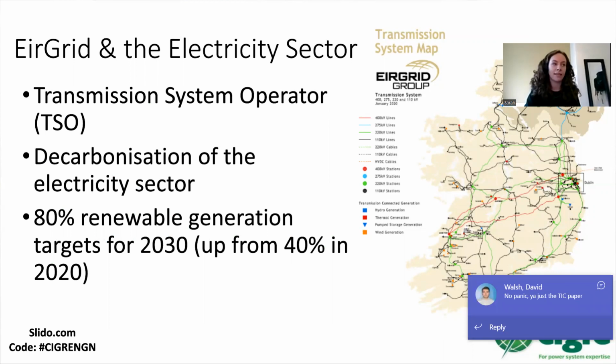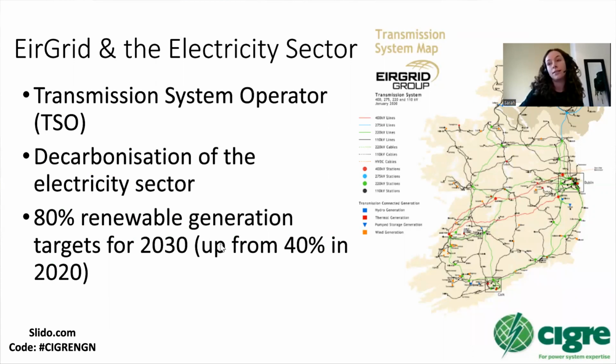So to put that into context of the current electricity landscape, in 2020, 40% of our electricity came from renewable sources. So we're aiming to double what we achieved in 2020 in just 10 years. And it's only 8 years from now.